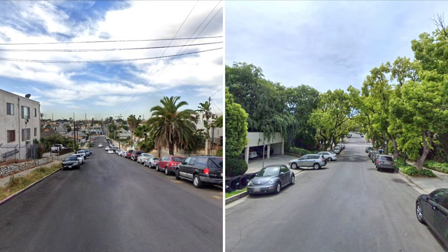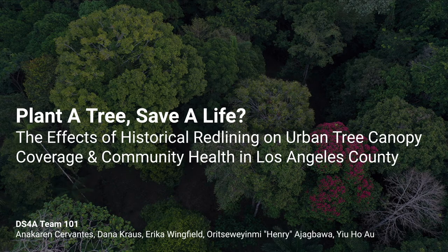Both of these neighborhoods are in LA County, within 15 miles of each other. On the left is a residential area in Boyle Heights, and on the right is Westwood. Even without telling you anything else, most of you probably have an idea which is the nicer neighborhood, the one with more trees. And that's what our group was interested in, the effects of historical redlining policies on urban tree canopy coverage and its cascading effects on community health.